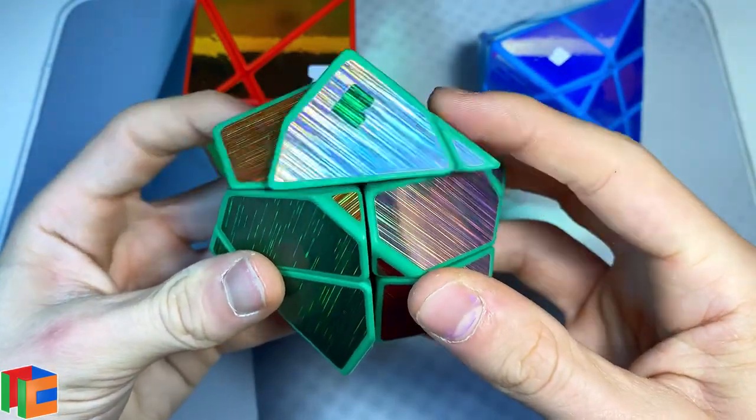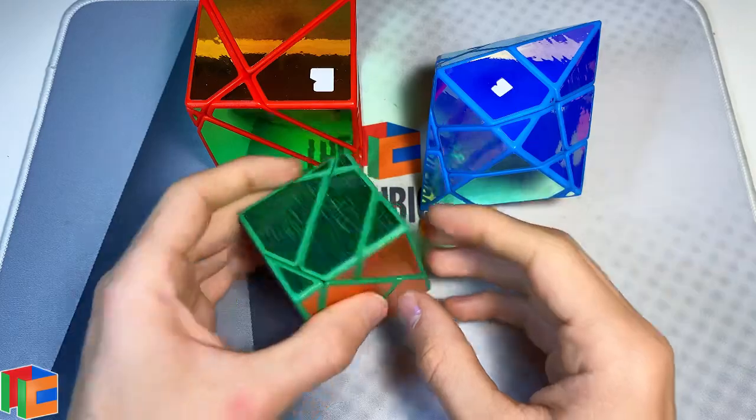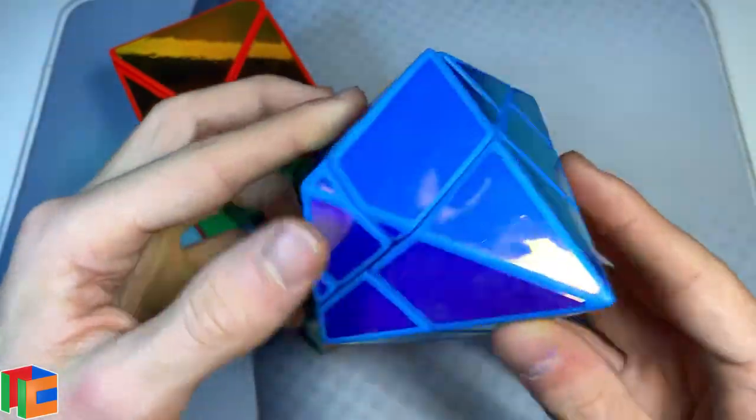So it can do single turns on these 3 layers of this axis, and again, only double turns on these 2 layers on these 2 axes. And so I do just want to take a moment to acknowledge how beautiful these puzzles are. Not only the base color, but also these really shiny stickers. It is so mesmerizing to look at.